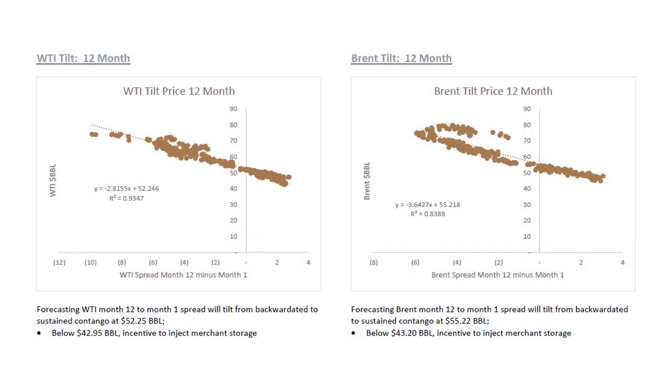Let's shift to long-dated storage, 12-month storage. I don't see WTI tilting, long-dated curve, until it falls to $52.25. I don't see storage injections starting until $42.95. Why the low price? Because we have to cover storage for a 12-month period. I don't see Brent tipping until $55.22 a barrel, and I don't see Brent commercially stored until it falls to $43.20.